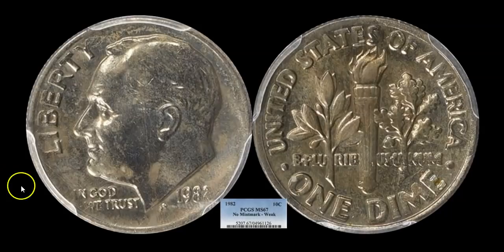All right, so this one right here, as you can see, it says weak. All right, so there's a strong and there's a weak version of the no mint mark type. And what that really revolves around is the strike. You can see that part of the 2 is a little bit missing here. So this is the weak struck coin. You can even see it in the motto and a little bit in Liberty. The strong variant is worth more money of this type.